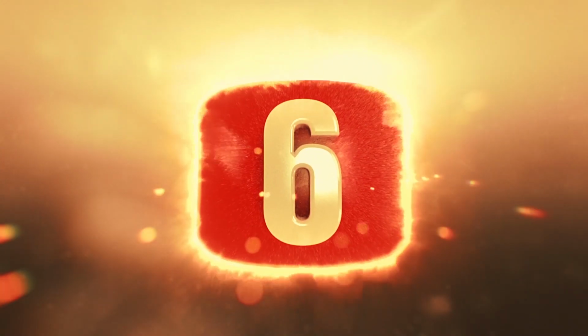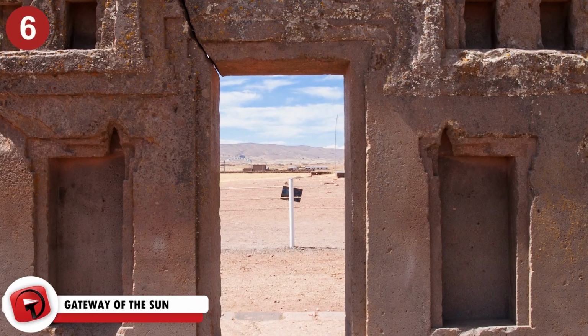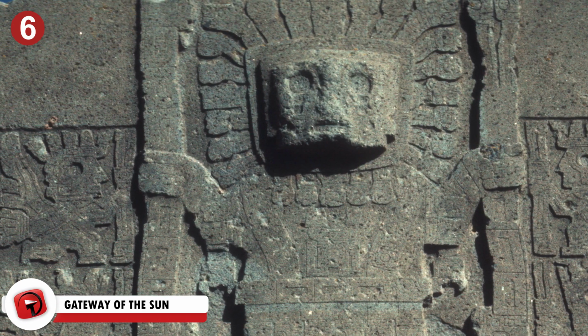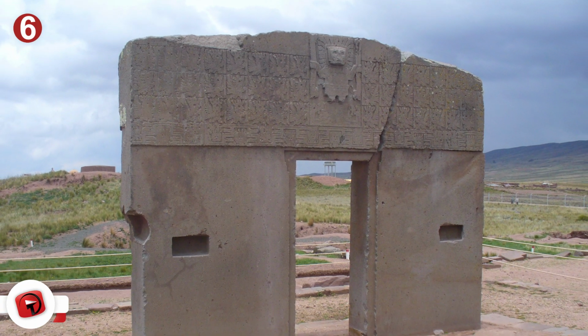6. Gateway of the Sun, Bolivia. Cut from a single stone, this structure has its origins from 14,000 BC. Carvings depict the sun god, and locals believe that creation began at this exact point, but the real purpose of the site is open for debate.